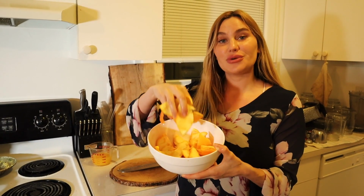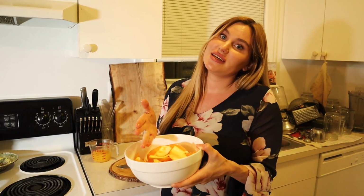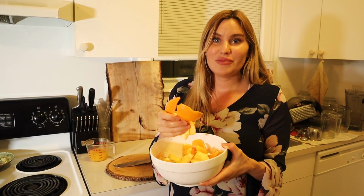The next step is we're going to take our peels and slice them very thin and into little tiny cubes. Now you can use a food processor for this as well, but I prefer to do it by hand because it's more accurate.